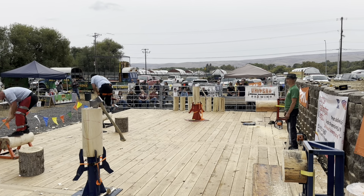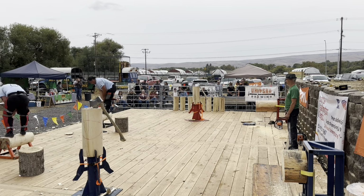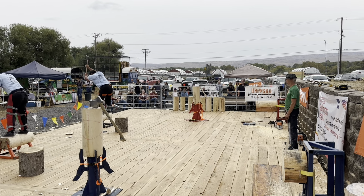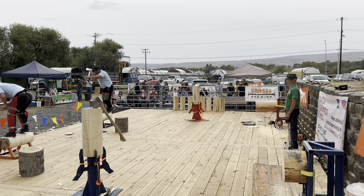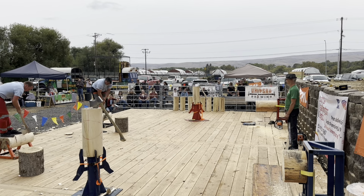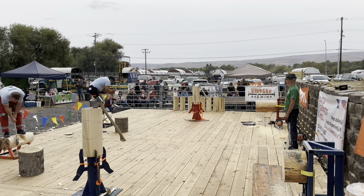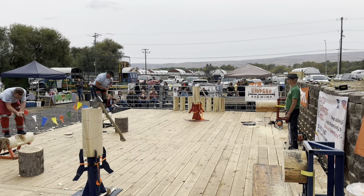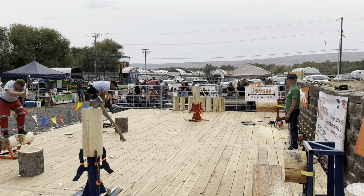Moses though so strong. See him blowing the chips out of that log. Harry's gonna have the pace to stay with Moses. Moses throwing the drivers in now, heading to the backside, turning at the same time is Harry and Moses. Hit for hit, swing for swing on the backside of this underhand log.